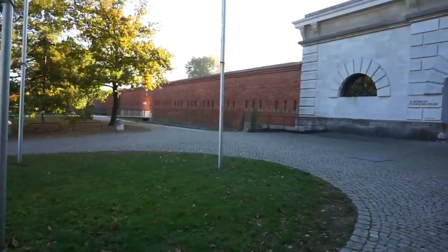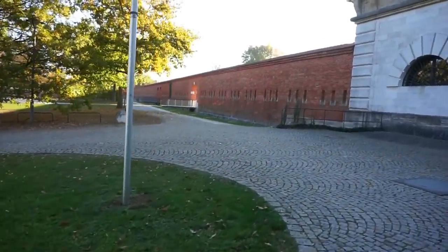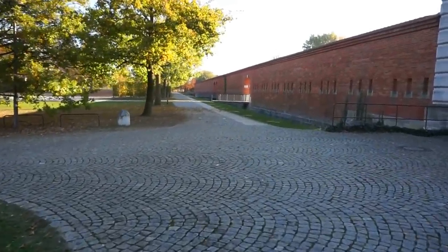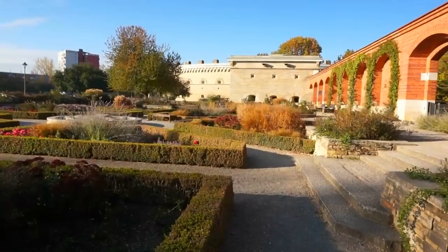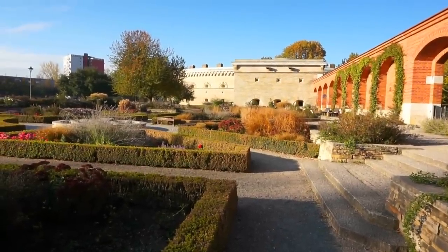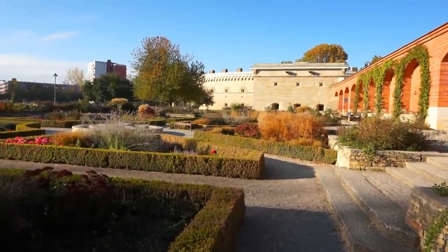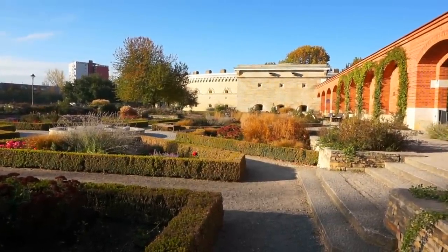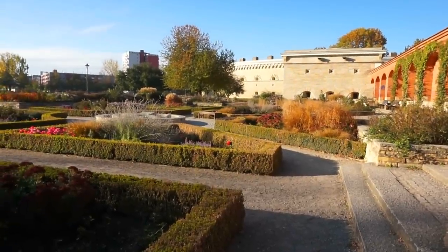And continuing down from here, we're going to go and visit some beautiful gardens. Come on. And that's Tilly Palace that you see there in the distance, and the square building in front of it is the Bavarian Military Museum. And here we find beautiful gardens and fountains.